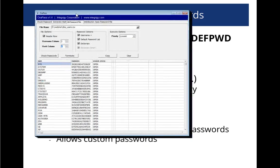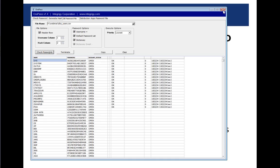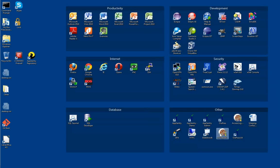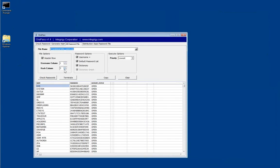This is our tool at Integrigy that we use to check passwords in the database. I've just queried for the Oracle E-Business Suite Vision instance, and I've loaded that up in our tool, and I'll check passwords. In this environment, it's pretty good. It's actually supposed to be finding a couple here. Of course, whenever you run a live demo, you always run into a problem. So we'll try that again. It's supposed to be finding many passwords in this one.